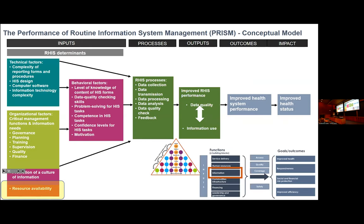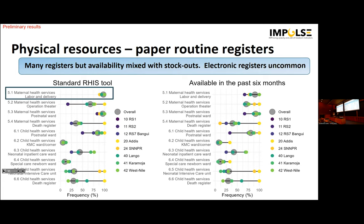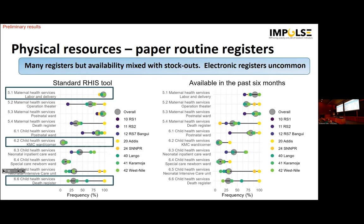And then if we look at resource availability, we just heard Nora talk about this a few minutes ago. Everyone has a delivery register, which is encouraging. But when we look at the availability over the last 6 months off to the right, it's a little more varied. But look at this: Kangaroo Mother Care, very, very little paper-based register availability. Yet that's an indicator that's really being promoted. But where are we getting the data from? And also death registers are very variable in the sites that we've been visiting.